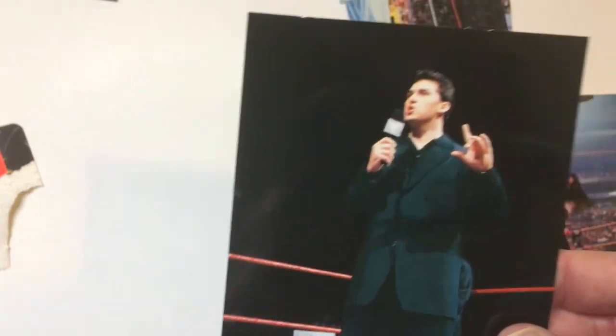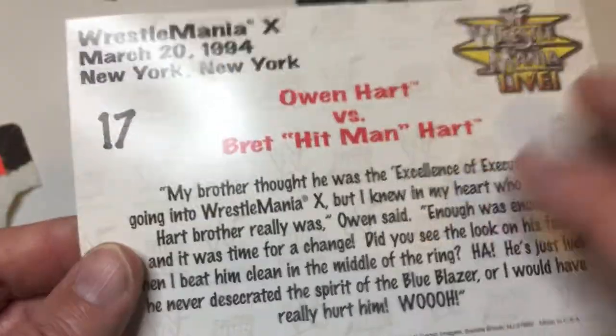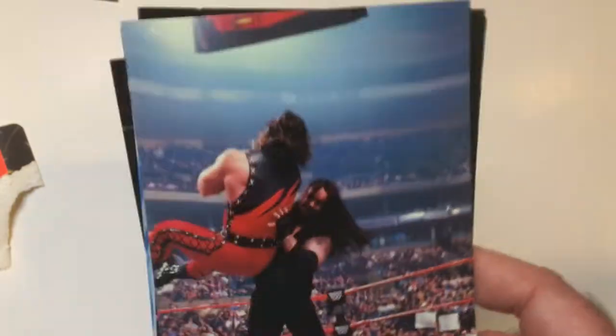Really? A duplicate? That's really lame. And Owen Hart versus Bret Hart. That's getting duplicates pretty annoying. Guess the best one out of this bunch is also an Undertaker.